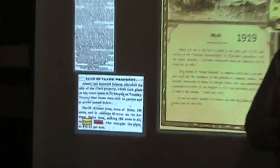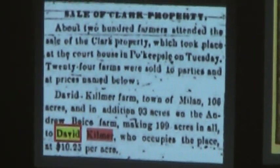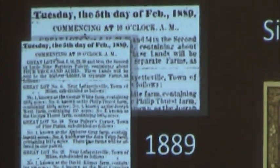You can see that one of the people was a David Kilmer, but as we'll find out, there were a lot of Kilmers in Milan. But talk about this legacy of leaseholding and the impact that it had.